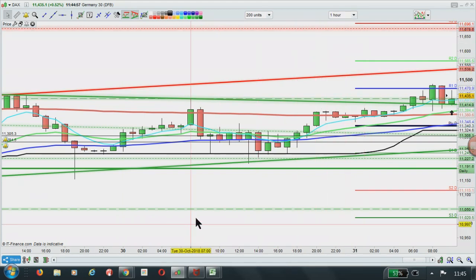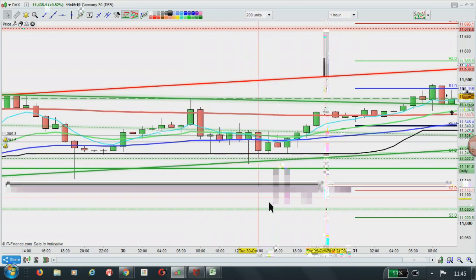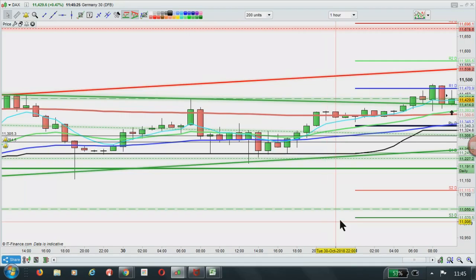Okay, so my stop was at 11,189, so I didn't get stopped out here. But if you see how low it went down to 11,200. So let's have a look at that. The low was 11,209, and I entered at 11,315. So at one point I was 106 pips down. That was the lowest point. I was 106 pips down.